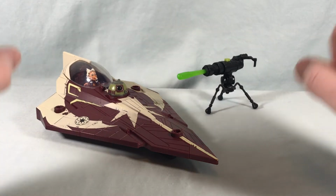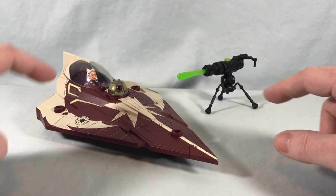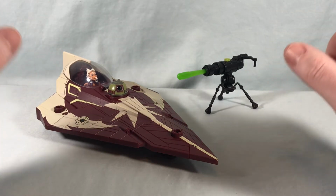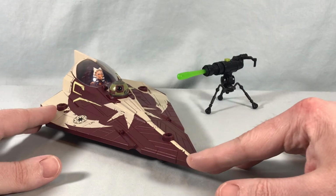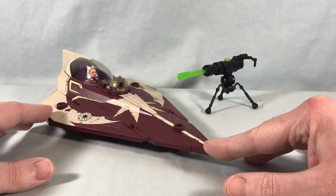So I think this might still be in stock on Amazon if you're looking for it. So head over to Amazon, search Mission Fleet. It should come up. But yeah, definitely recommend picking this one up. I love seeing a new mold, and I definitely expect to see it again in the future.